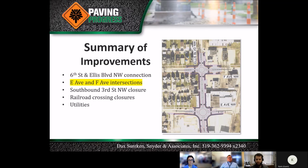The city applied for and was awarded state grant funding for traffic safety improvements at the Ellis Boulevard and F Avenue intersection. This intersection was previously signalized. Traffic signals were recently removed and replaced with stop signs for a four-way stop-controlled intersection.